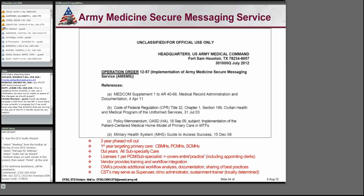The vendor provides the initial training and the workflow integration, and then our CWAs are doing additional workflow analysis to make sure that this really fits tightly into the workflow, and then documenting those workflows and scouring the AMEDD for best practices and making sure that we share those. So you CWAs out there play a critical role in making sure that we get to making write easy with secure messaging.